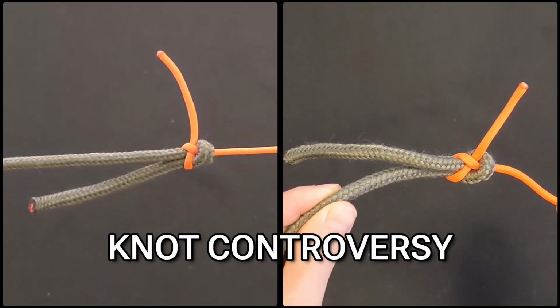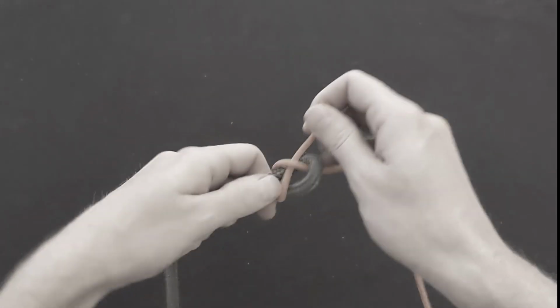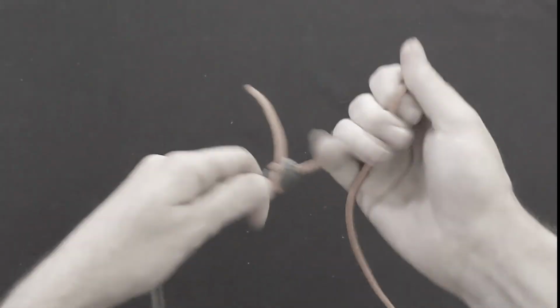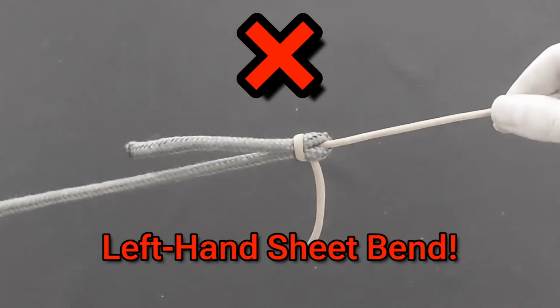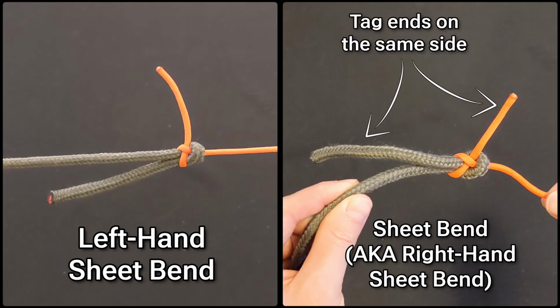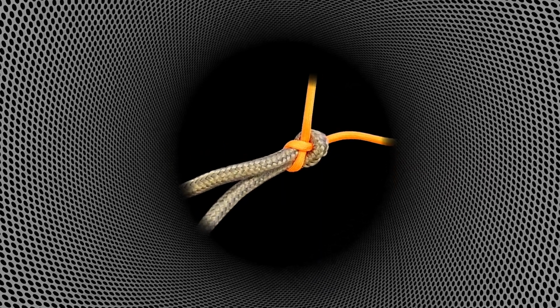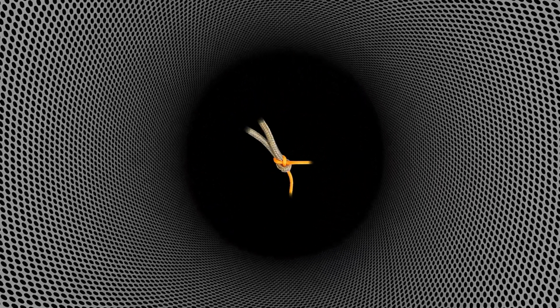We've stumbled upon a knot controversy. A notroversy, if you will. In my so-called sheet bend video, I was actually showing a left-hand sheet bend in error. In the regular right-hand sheet bend, the tag ends must be on the same side of the knot. I've been tying this knot incorrectly. This revelation led me down a sheet bend rabbit hole.